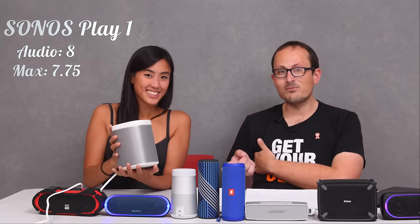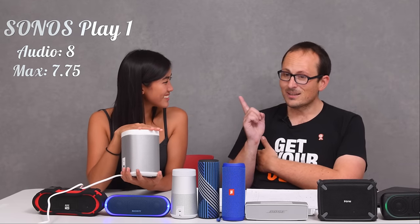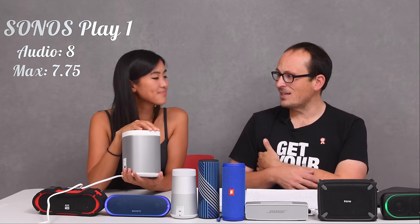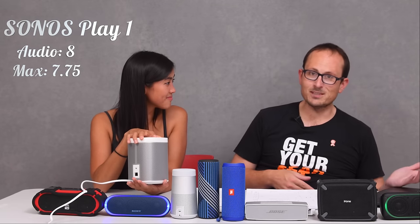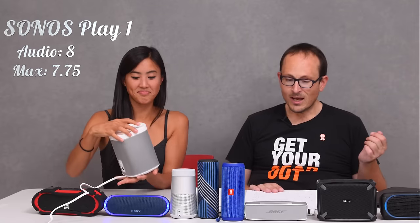Steph felt it didn't have bass. I felt it just didn't, to be honest, I felt it had the best quality bass of all. It wasn't like what you hear at a crappy nightclub, but I could feel the pulsing. I actually thought the bass was one of the best things about its audio. It just wasn't as overwhelming as the other ones.